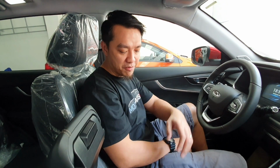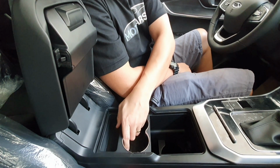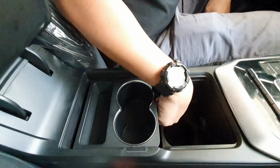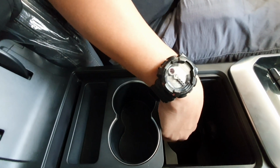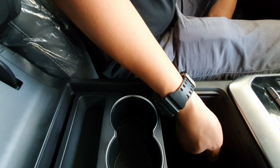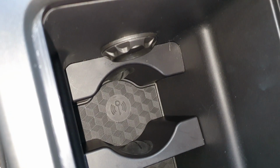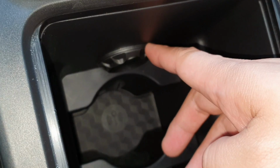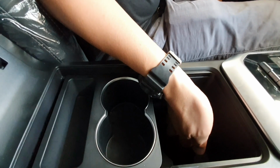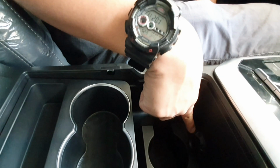So, check this out mga kasabwat. Nakikita nyo itong 2 cup holders dito. Pwede siyang i-move back. And there's another storage here. This one, actually, kung gusto mo yung drinks mo to keep it cold, pwede mo siyang ilagay dito. Meron siyang fan dito. So, lumalabas yung lamig ng aircon dito. So, ilalagay mo dito yung drinks mo. For example, close mo siya. And this one, pwede mo din siyang i-close. Ayan. So, bubuga siya ng malamig na hangin.